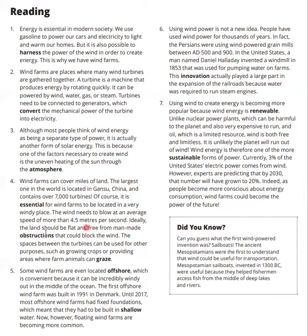Ideally, the land should be flat and free from man-made obstructions that could block the wind. The spaces between the turbines can be used for other purposes such as growing crops or providing areas where farm animals can graze.